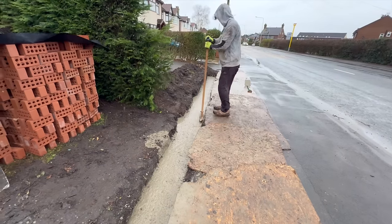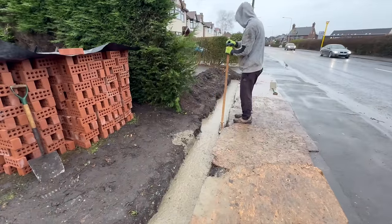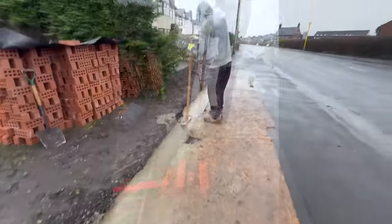So yeah, once this is done, taking off from Bacon Butty, because we dropped everything, legged it out the house this morning to make it here. So once it's all covered up, I'll let you see it, and then we'll get going.